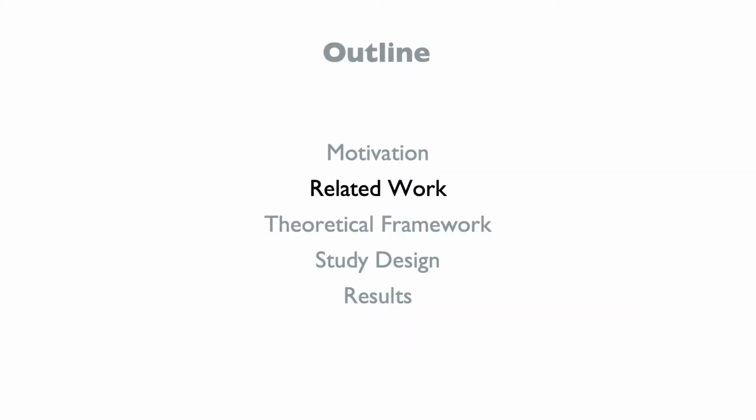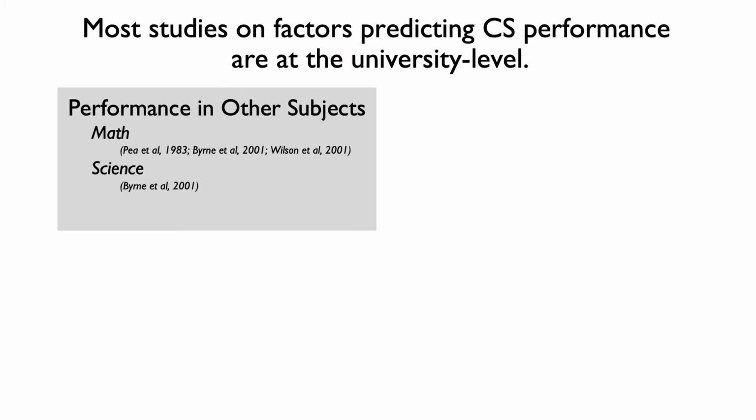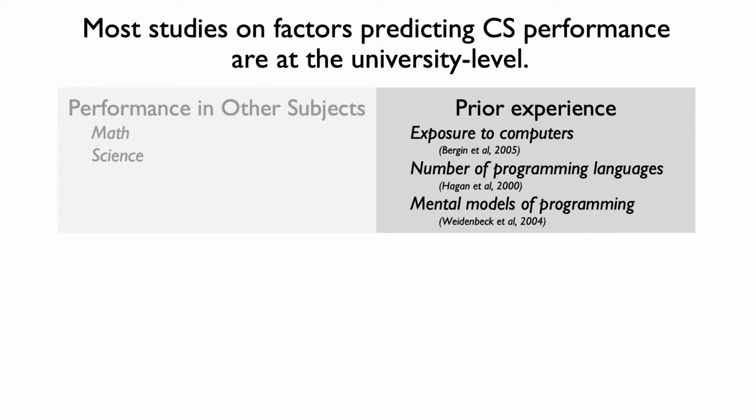Naturally, I'm not the only person working towards addressing this problem, so I'll highlight some prior work that my study builds upon, which focus on factors that contribute to success in CS learning. So there are studies that contribute to CS learning, but most of these are focused at the university level, and these factors broadly fall into four categories. So the first is performance in other subjects, and at the university level, math and science performance have been found to be linked to success in introductory programming. The next category is prior experience, where exposure to computers, the number of programming languages, and the existing mental models of programming have all been found to be linked to success in a CS course.